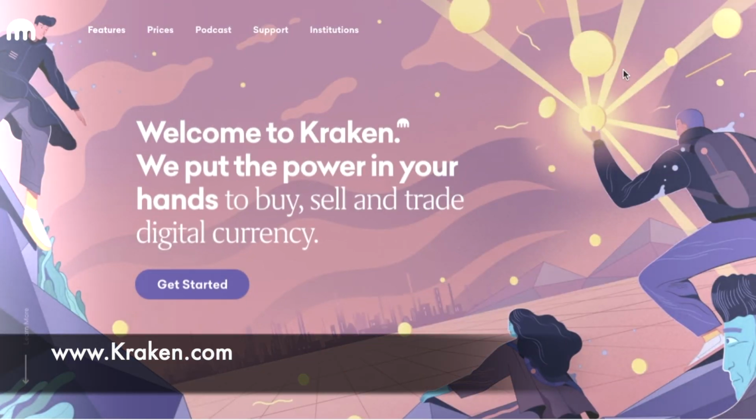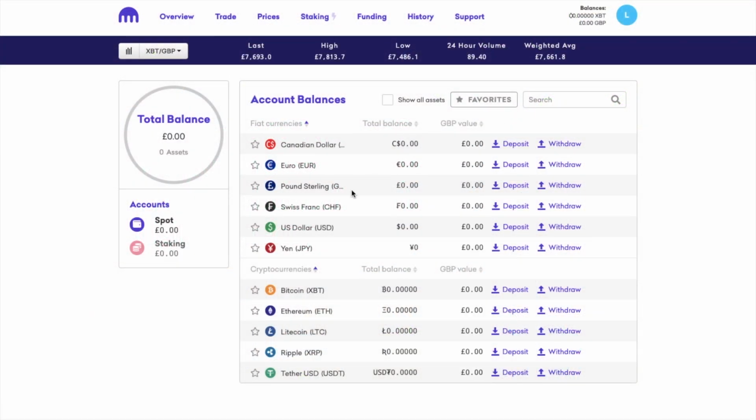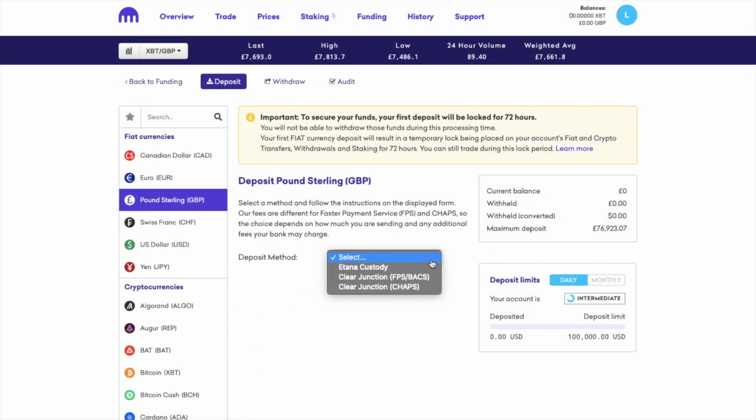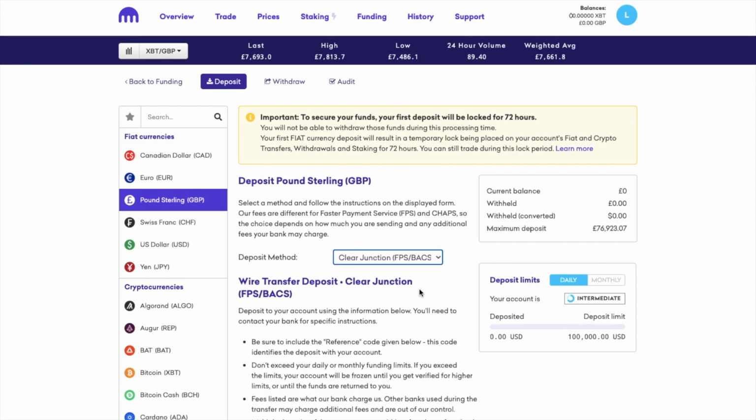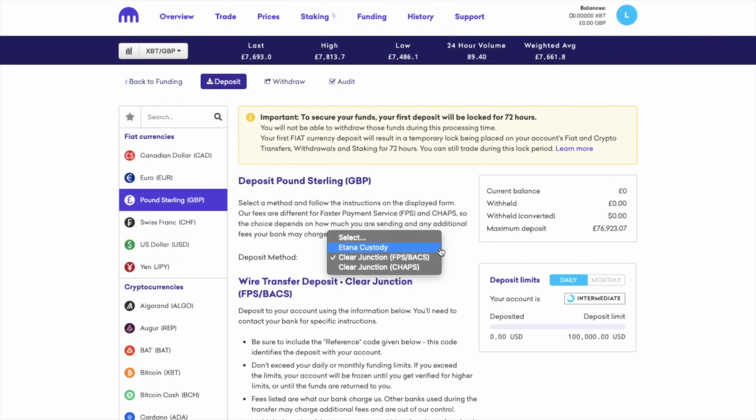Kraken is our final trading platform based in the US and also founded back in 2011. Now, in terms of deposits, they accept bank transfers via BACS or CHAPS, and these two come with associated fees and minimum deposits too. For example, if I select BACS, you'll see here that the minimum deposit amount is £3, but there is a fee of £1.95. They also partner with a fiat currency funding company called Etana for free transfer fees.